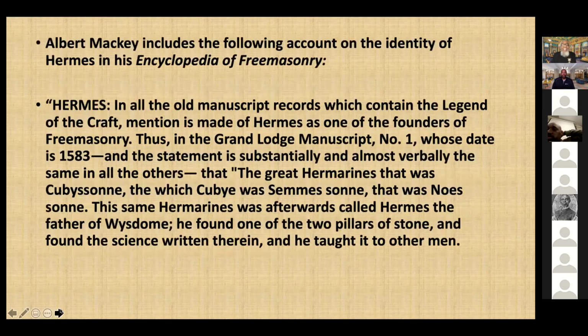All right. Now, Albert Mackey. We all know Albert Mackey here in American Freemasonry. Albert Mackey, in his Encyclopedia of Freemasonry, talks about this Hermes character. Hermes, in all the old manuscript records, which contains the legends of the craft, mention is made of Hermes as one of the founders of Freemasonry. Thus, the Grand Lodge manuscript number 1, whose date is 1583, and the statement is substantially and almost verbally the same in all the others.